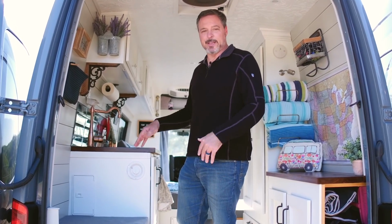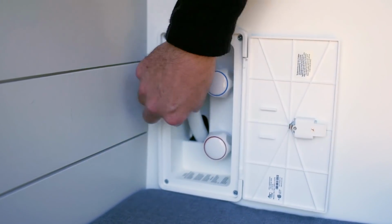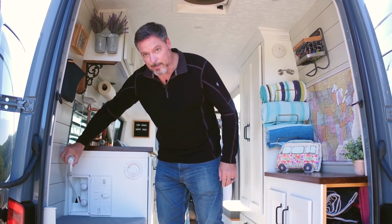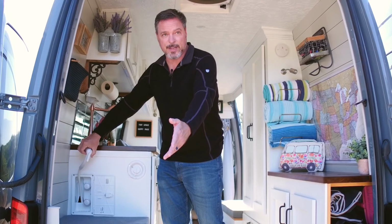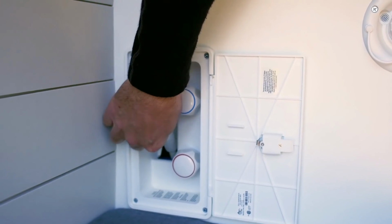So we don't have a stand-up type shower in the van, but we did put in a shower head. This is something that you can get for an RV or a boat. It's hot water and cold water. You can wash your head in the sink, or it's long enough to come outside so you can take a shower outside the van if you want to. So that's something that's pretty important.